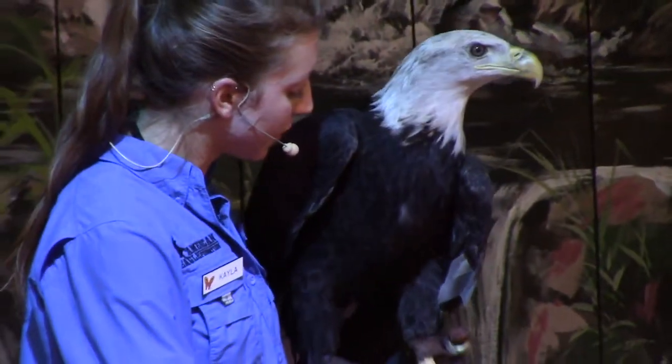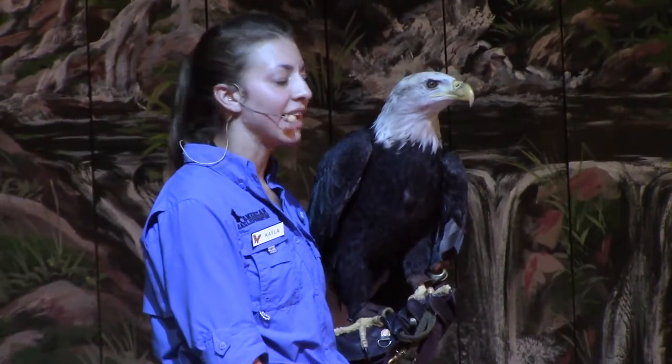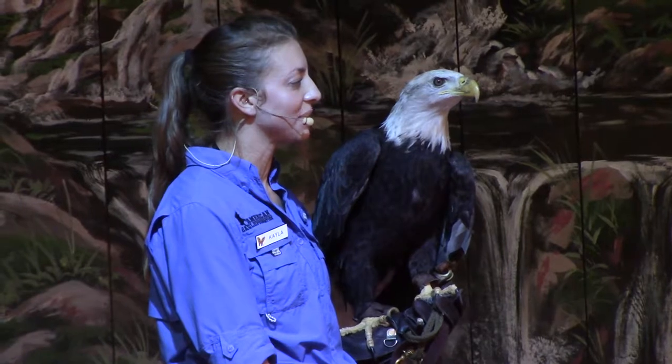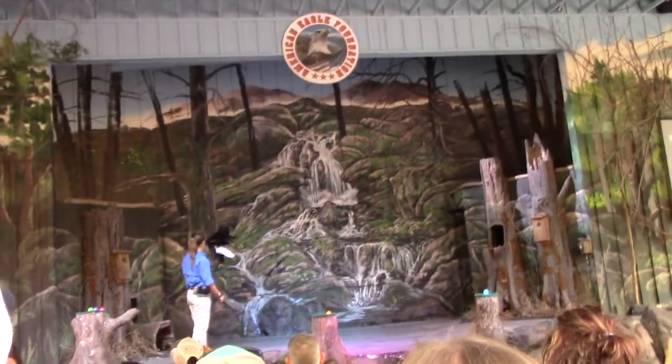Our non-releasable breeding pairs here at Dollywood help contribute to the wild population. And as of this year, we are proud to announce we have now released 159 bald eagles into the foothills of the Great Smoky Mountains.